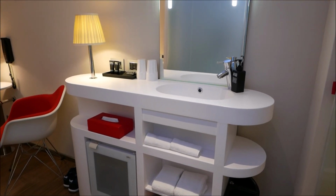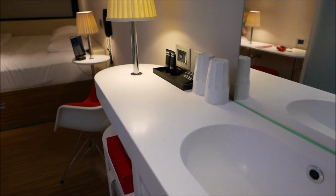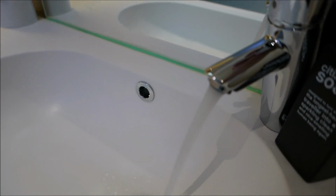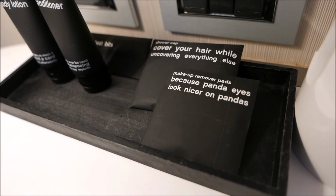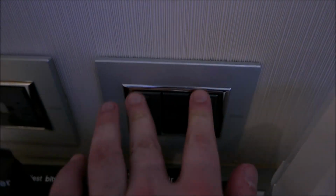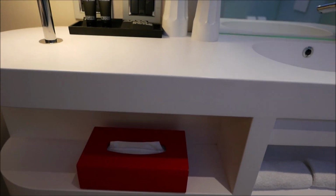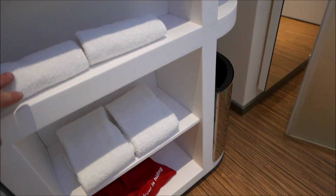And emerging from the bathroom, as I may have neglected to mention, there is no sink or mirror inside the bathroom. It's actually outside in the entryway leading to the living space. There is a single basin with faucet and a soap dispenser, some opaque cups, and your basic amenities: a shower cap, makeup remover pads, a nail file, and body lotion and conditioner, as well as a power outlet, controls for the lights on the mirror and the vanity, as well as a lamp. And then underneath, not much storage space, no drawers, but some Kleenex and hand towels and a hairdryer.